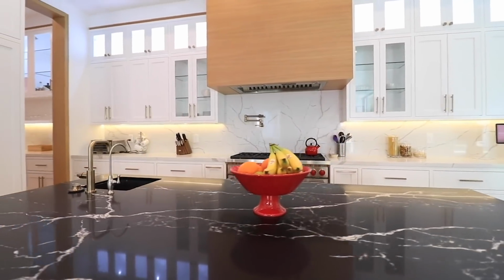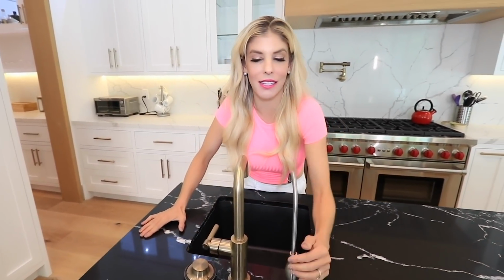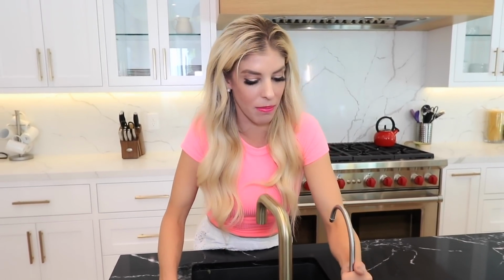Now we have come to my favorite part about this kitchen. You're kind of like, okay, it's a sink. But no, not just any sink. This right here, it is alkaline water. Just alkaline water on tap. How cool is that? I love the taste of alkaline water. It's so good for you as well. The pH is really high. And now I have a faucet, so I've been drinking a lot more water since moving in. So this has to be my favorite thing about the kitchen.